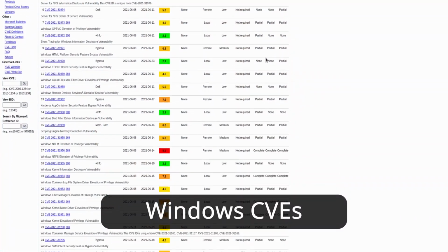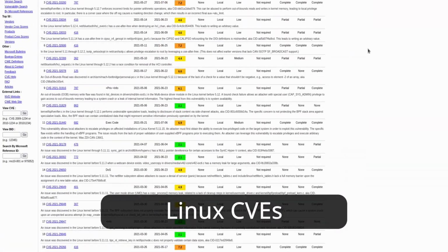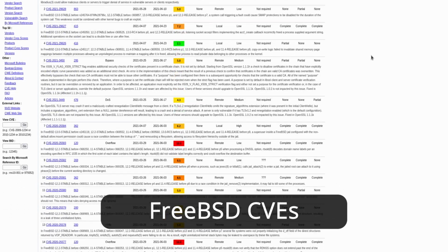And the problem with using out-of-date software, especially with operating systems like Windows and Linux, is that a lot of times they have bugs and vulnerabilities that are really easy to exploit, or at least well known enough to exploit. And a lot of times this is easily fixed with just simply updating your systems.